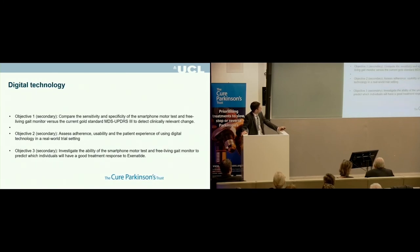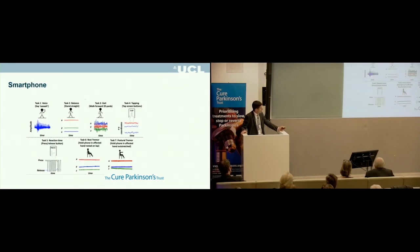So digital technology, the objectives are to see if we can use either a smartphone or a sensor to get a better measure of Parkinson's severity than this UPDRS scale that we do traditionally. And we want to see how acceptable these measures are. And we want to see whether these measures can predict which of our 200 people are likely to do the best. So what it is, you take your phone, and with a special app on the phone, it can record your voice and get a score for your voice.